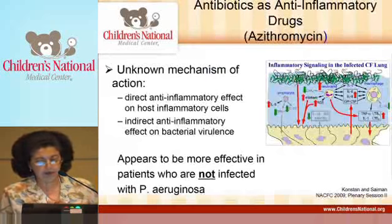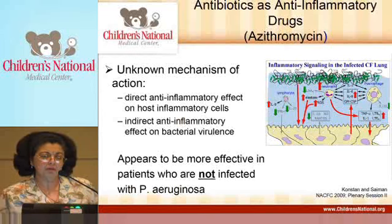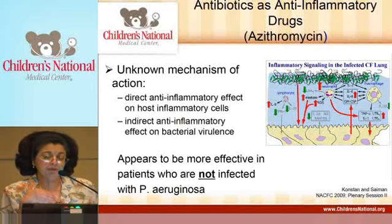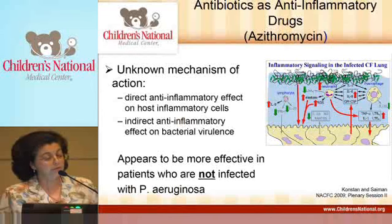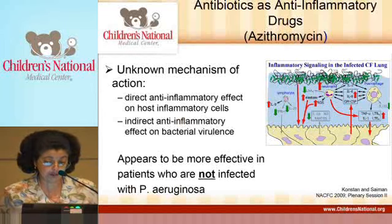Now, an interesting one is azithromycin. It's an antibiotic, but it has no anti-pseudomonal activity. However, what we found is that it works as an anti-inflammatory. We don't know the exact mechanism. It may work on the host cells, or it may somehow modify the virulence of the bacteria. What has been seen is that in a dish, if you grow Pseudomonas and then you add azithromycin, you will inhibit biofilm formation. So currently it is used for patients who are colonized with Pseudomonas, but interestingly enough, it also works as an anti-inflammatory in those who are not.